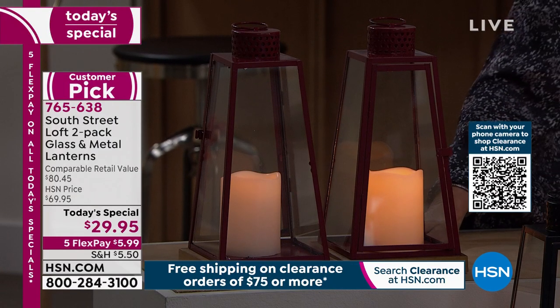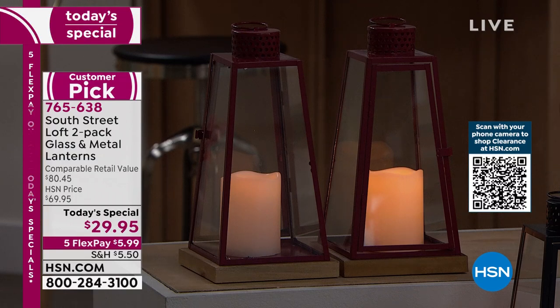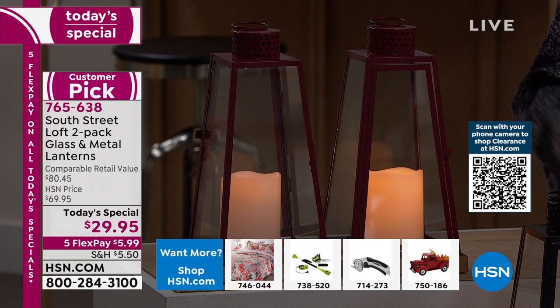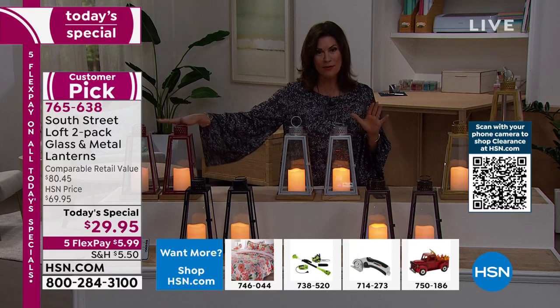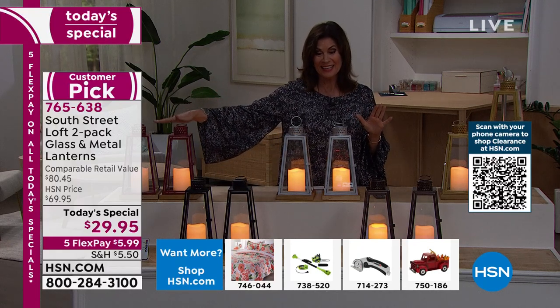Get what you want early though. Like I said, one color already gone. We're gonna lose another color in this presentation. You're looking at the red there, brick red color. You get both of these for $29.95.